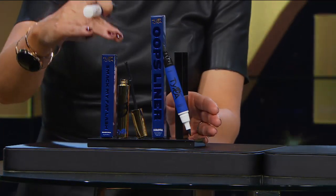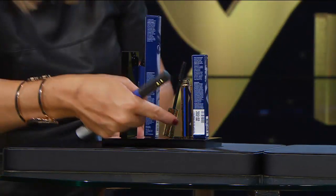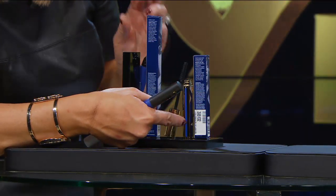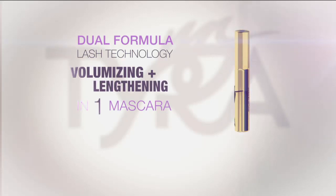We talked about this amazing mascara. It's dual chambered, and I'll put it around this back right here so you can see it's dual chambered. You see a blue and a black. It's not really blue, it's like a midnight black, and it mixes with the blackest black, and it's got what's called dual formula lash technology.